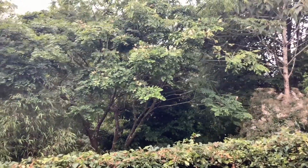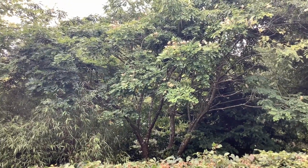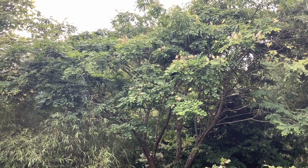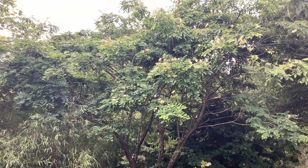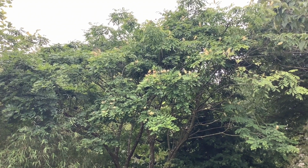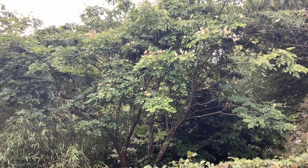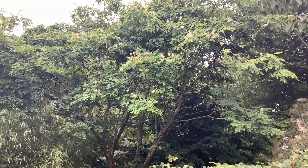Coming into the apple orchard where the bees are, we come across the back of a small flowering tree called Maackia chinensis, with the sort of ash-like leaves and white pea-like flowers. But the most amazing thing to my mind of this tree is in the spring, when the leaves are unfurling, they're a sort of pale blue, grey, silky colour, and I thought they were flowering to start with when I first saw this tree, but on closer inspection it was actually the leaves unfurling. So if you want to plant a small to medium-sized tree as a specimen, you could go for this Maackia.